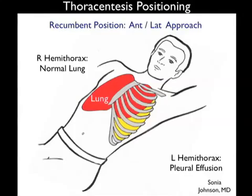This is the first traditional position of the patient for the thoracentesis procedure. This is the recumbent position in which we have the patient lying down with the head of the bed elevated. This will encourage the fluid to layer out above the diaphragm and make it more amenable to a puncture attempt.